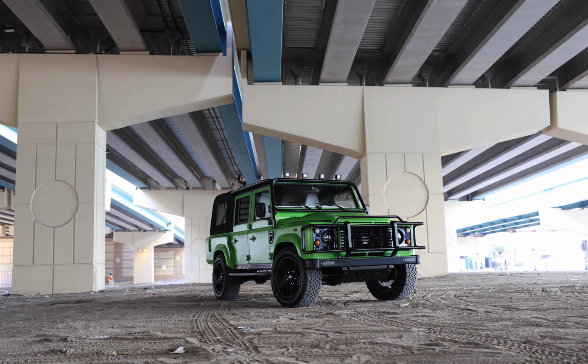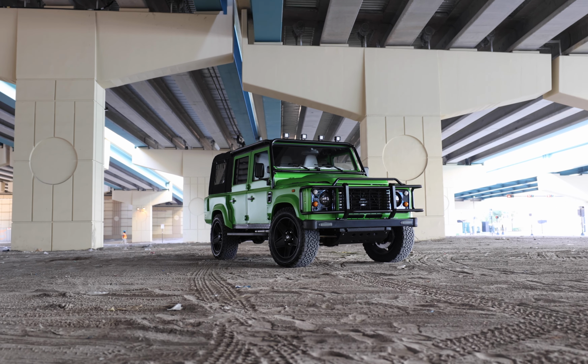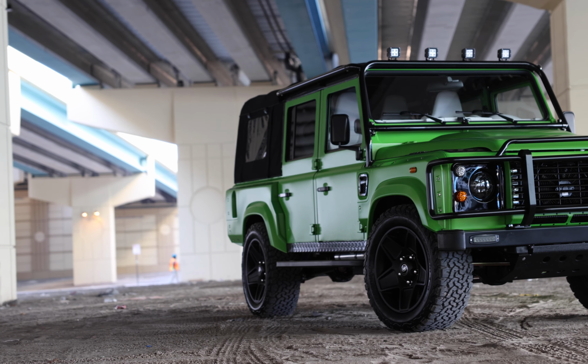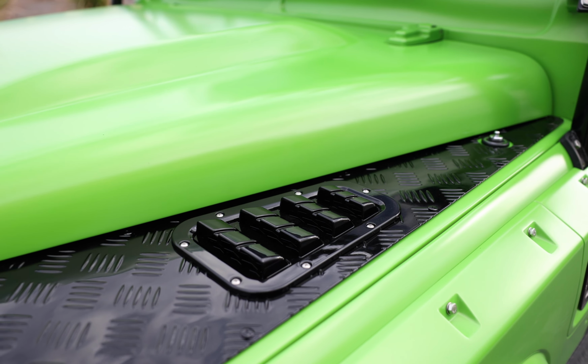This is Project Gnaw, an ECD custom Defender 110 soft top built to our client's exact specification. Gnaw is painted in eggshell Lamborghini Verdi Mantis with black accents all round.